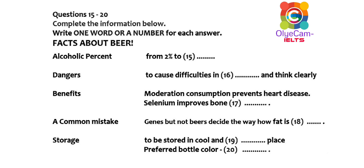Like all alcoholic beverages, beer can make it difficult to drive and think clearly. Excessive drinking can also lead to liver damage, high blood pressure, stomach ulcers, and other health problems. However, beer also helps prevent some health problems when consumed in moderation. Beer contains a moderate number of vitamins and minerals. Studies have shown that small amounts of alcohol can reduce the risk of heart disease. Beer also contains selenium, a mineral that promotes bone growth and helps reduce the risk of osteoporosis.